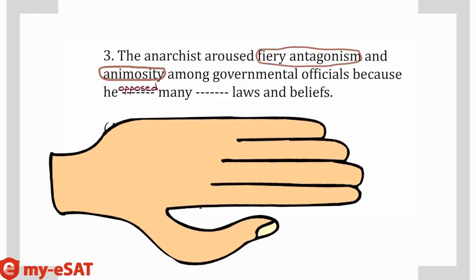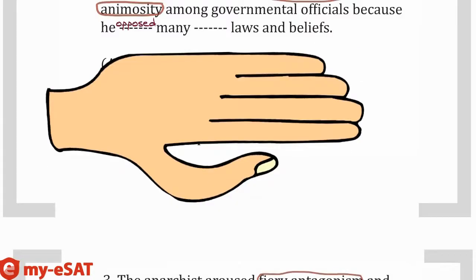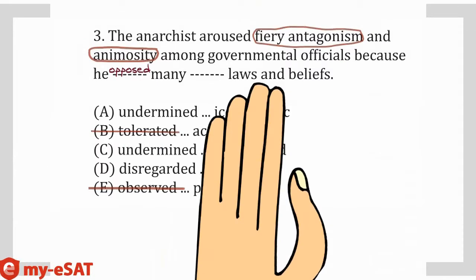Groovy. Now what? Now we go to the answer choices. Remember, we are only looking at the first blank right now. So that's only the first word in each answer choice. Great. Right off the bat, let's cross off answer choice B, tolerated, and answer choice E, observed, because those two are clearly the opposite of opposed. But undermined and disregarded sound similar to opposed. So we keep those and head back to the second blank.